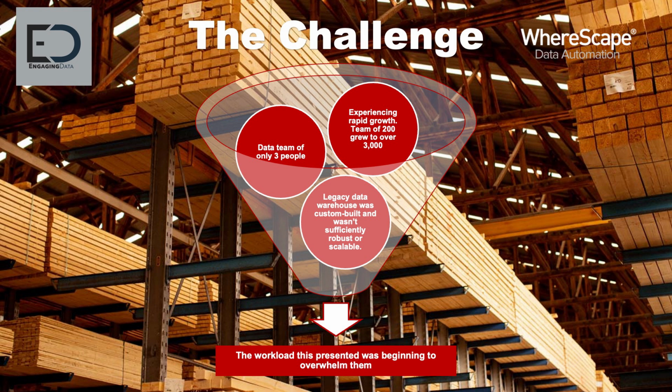So what was the challenge US Lumber was facing? The company has been in acquisition mode for the past 8 years and was enjoying a period of ambitious growth. They had increased from 7 distribution centers to over 30 in just a few years. During this time, the team of 200 grew to over 3,000 people.